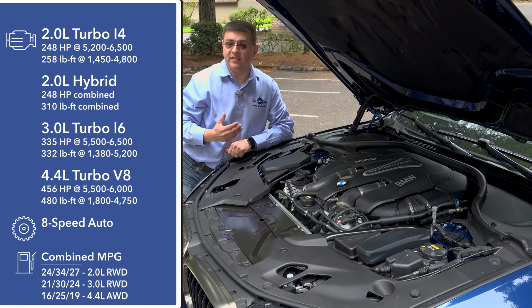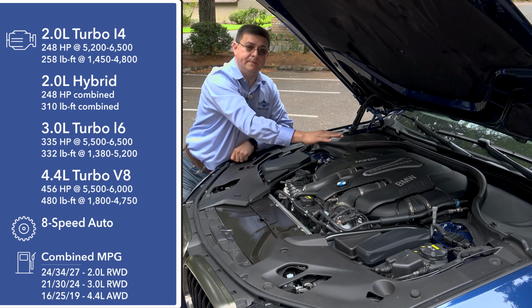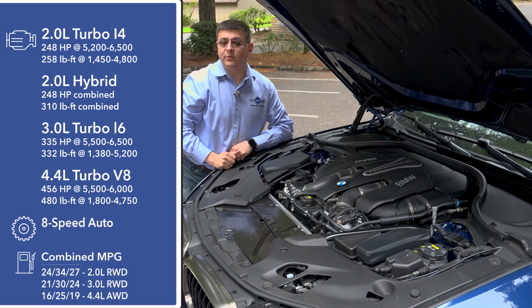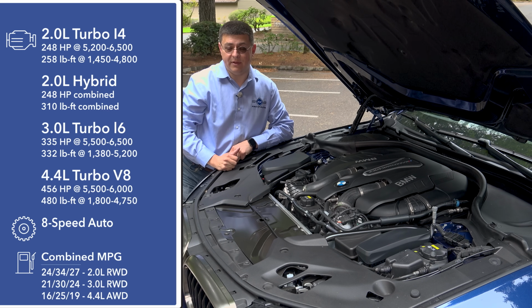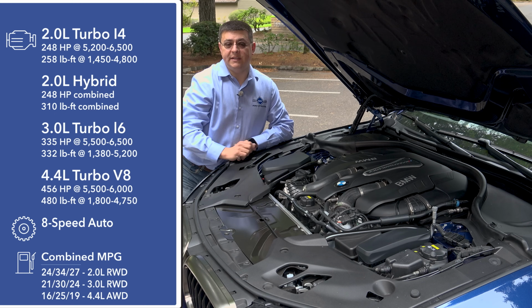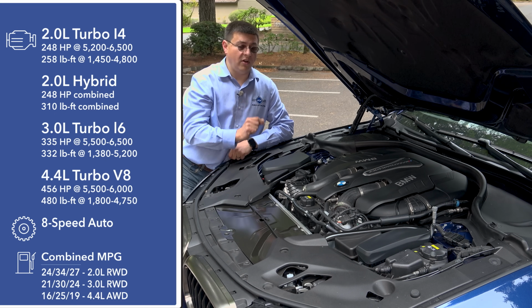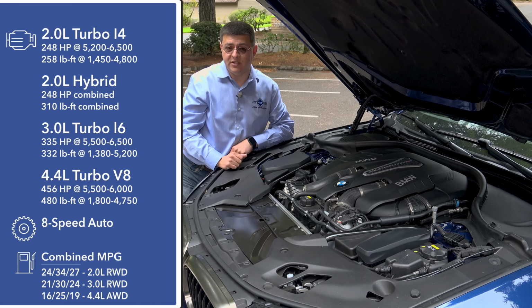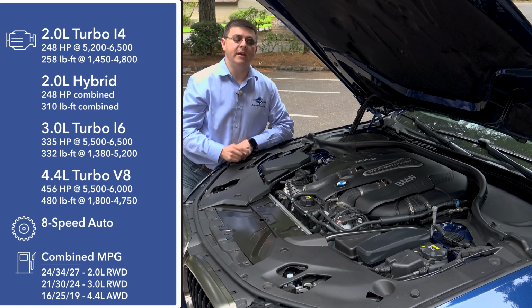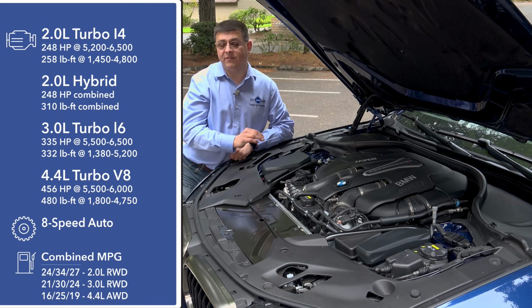Because the M550 is an M Performance vehicle, not a full-on M, we get an M Performance logo right there on top of this engine. This is a 4.4-liter twin-turbo V8, and it produces 456 horsepower and 480 pound-feet of torque. This is mated to an 8-speed ZF automatic transmission, not some funky dual-clutch box, and it sends power to all 4 wheels. That puts the M550 notably ahead of the E43 AMG, which produces 396 horsepower, but definitely behind the E63 AMG.